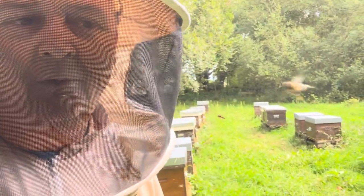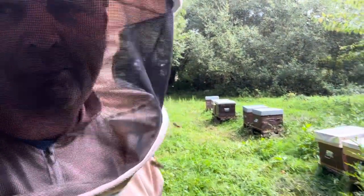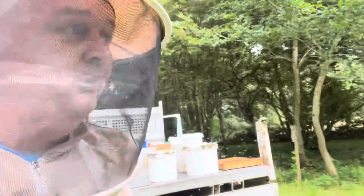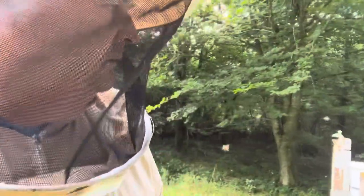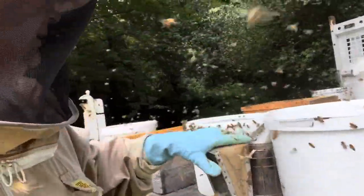But I'm using some Canadian rocket fuel, the Ultra B with all the Apis Biologic mix in it. And that should really boost these queens as they get going into the autumn, to make those winter bees. So we shall see, but overall, it's a good result. I don't know if you call that a good result, but look at them. They're just literally into everything. Unbelievable.